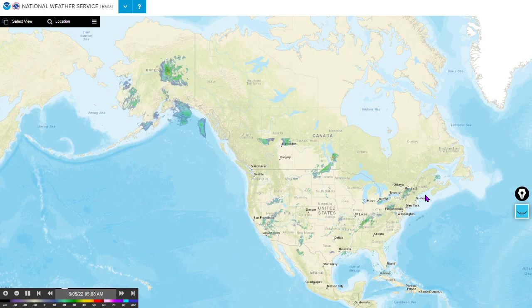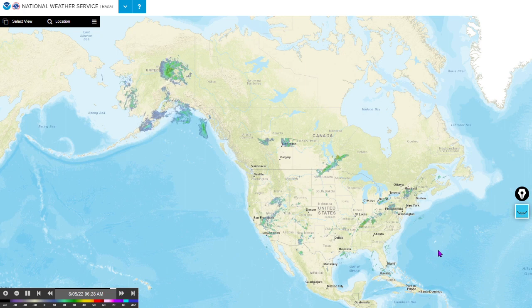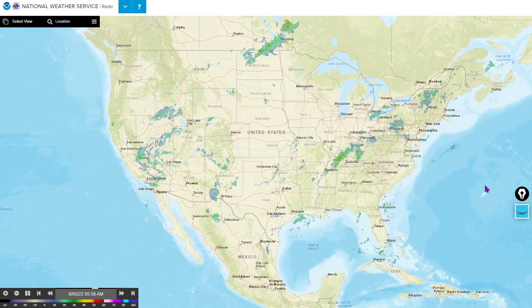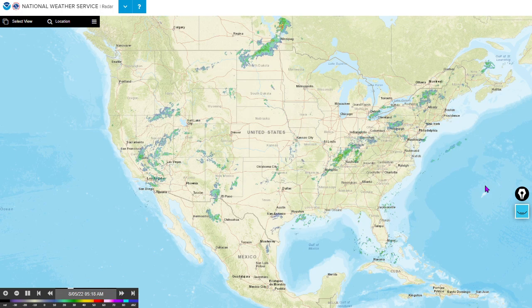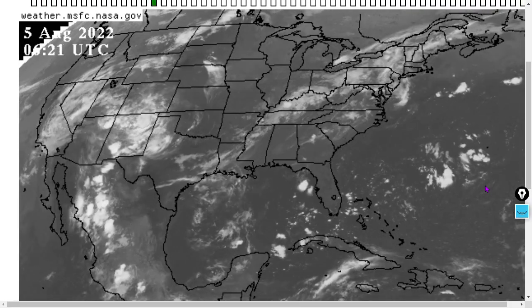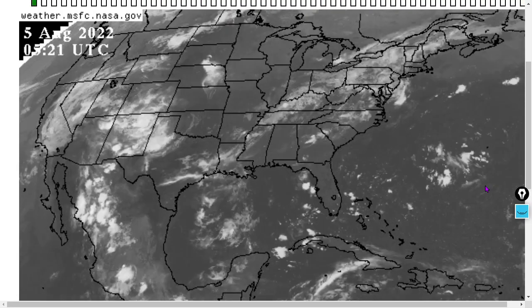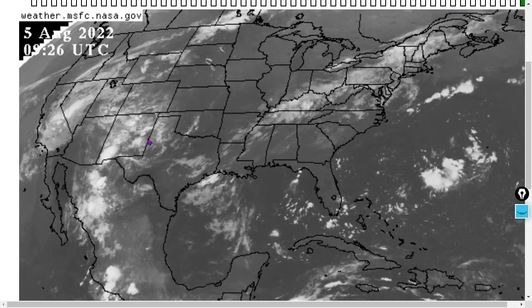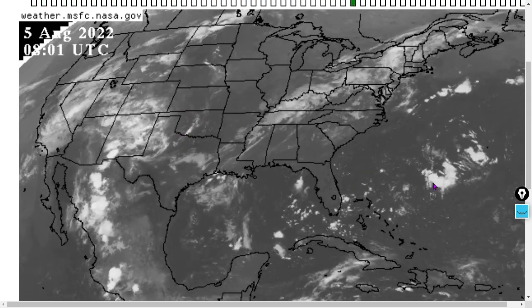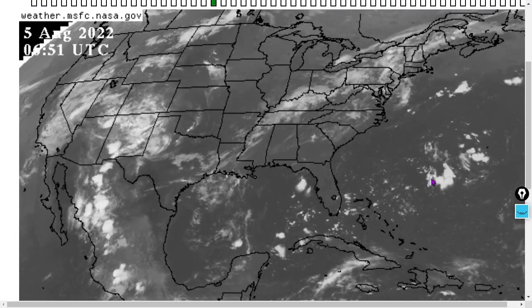All right. And we're about to close things out here. Here's our Doppler radar imagery for the U.S. Lots of precipitation there over Alaska. Let's focus on the lower 48. Here's clouds and fog. Again, you can see this clockwise rotation here, centered around the Kansas-Colorado border.